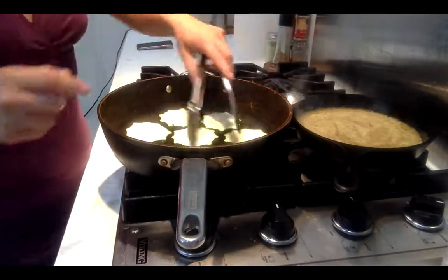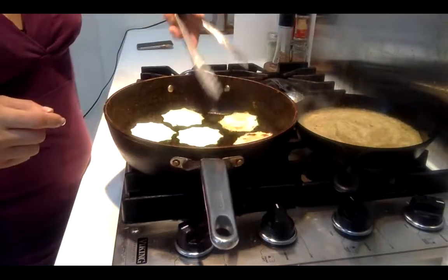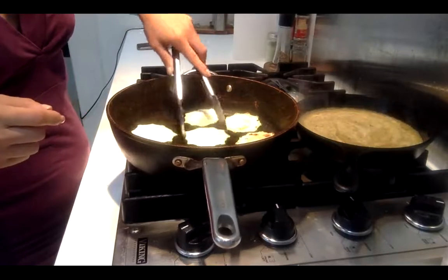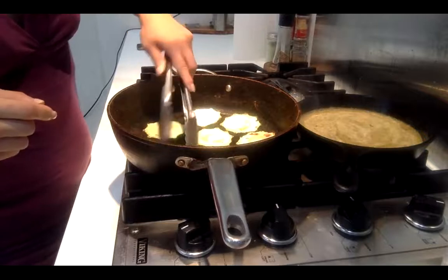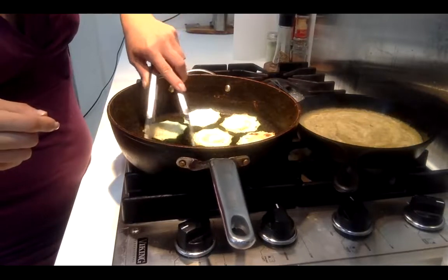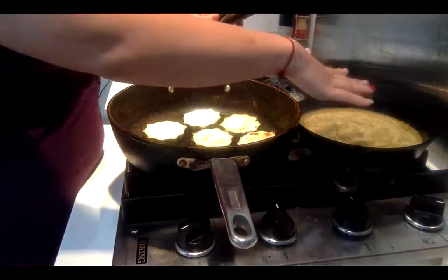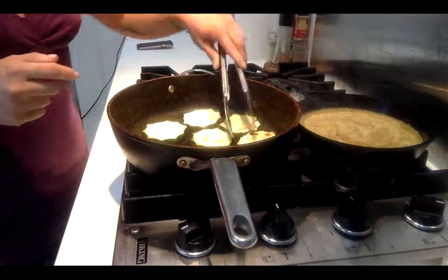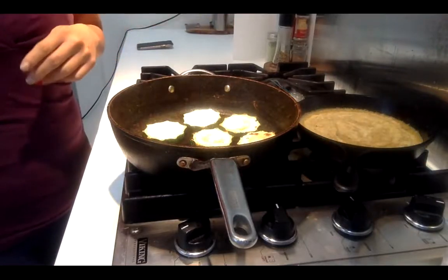Okay, so now I'm going to turn the zucchini steaks, and they're also almost done as well. So this is a really easy meal. Okay, and I'm actually going to serve the zucchini in the sauce, and we're gonna actually make some really nice baked eggs, okay?